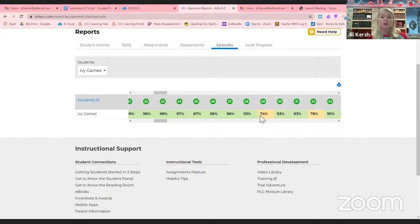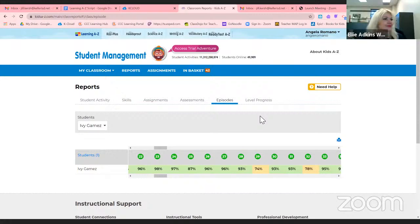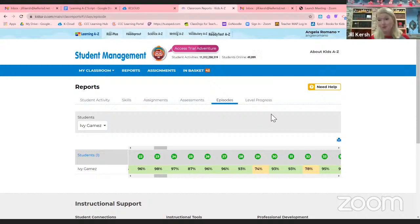So it's a great program to use together with Reading A to Z. They can, of course, work in their level up books, and you can use those to help them. And then Headsprout really tailors for what they need. So I hope that just opens a window for you and helps you know what to look for. And then please let us know how we can support you more. And Ellie, I'm going to throw it back to you.